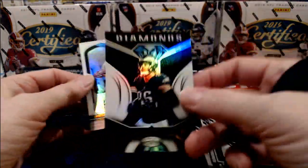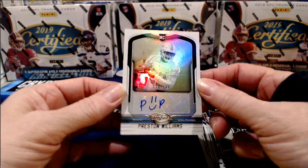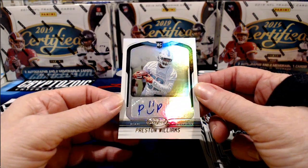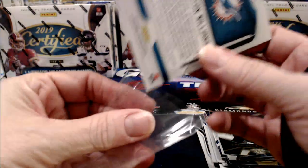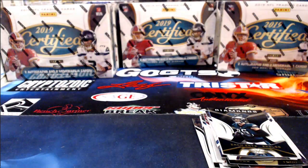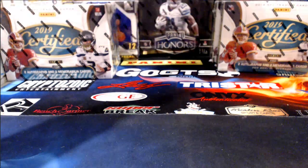Preston Williams, let's get that out of the way, is our autograph, and it is numbered to 149. I think his autograph is super weird. It actually looks like P, smiley face, P. I have no idea why Preston Williams signs his name like that. Every time I see his signature, I think, what exactly is that supposed to represent?